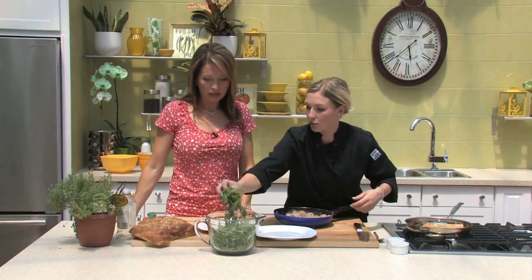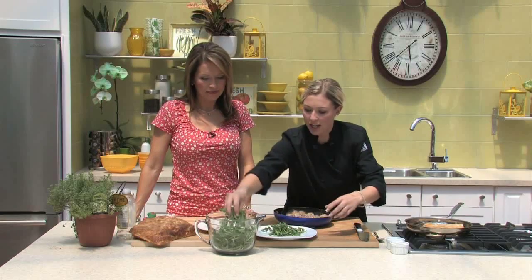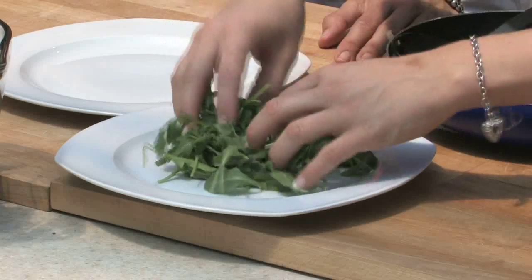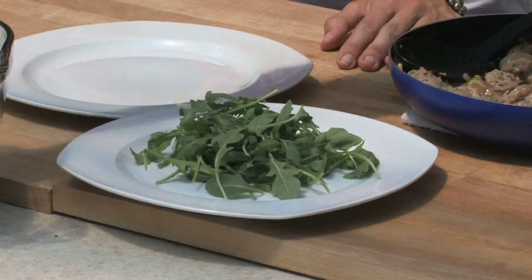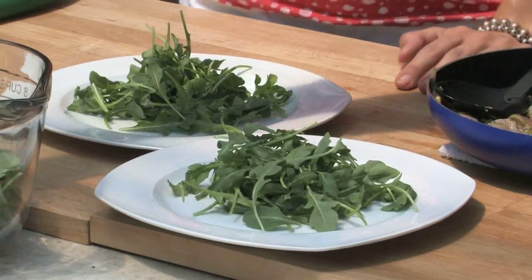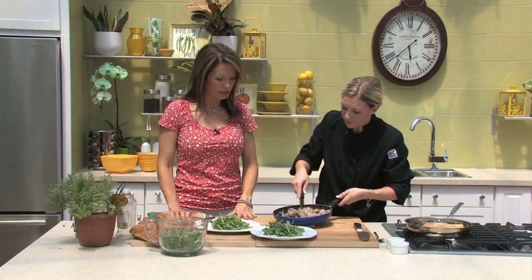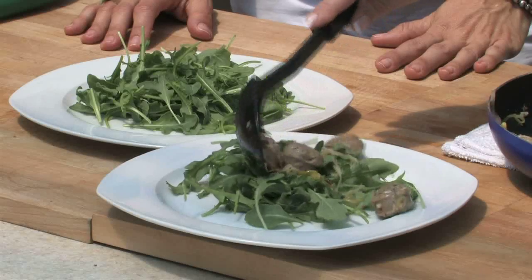So arugula is one of my favorite things. I tend to use it all the time. Yep. But you can't go wrong. So that makes a little appetizer more of a light meal. Healthy too, right? It's a dark green, and has a great peppery flavor to it. So then you can just spoon this on top.